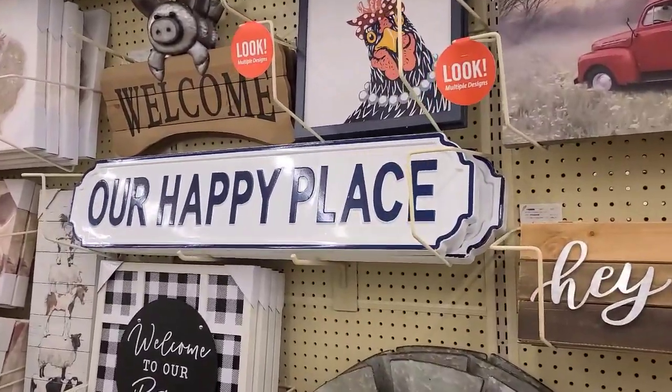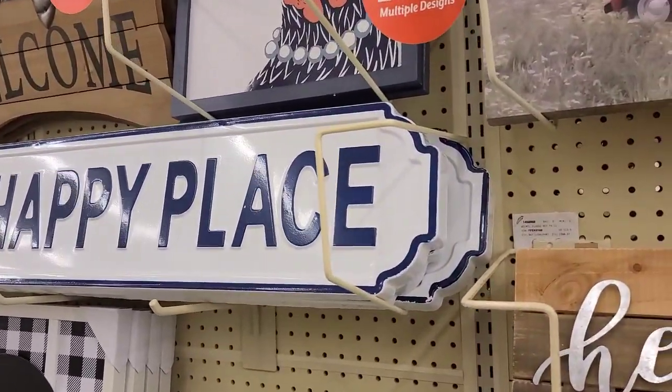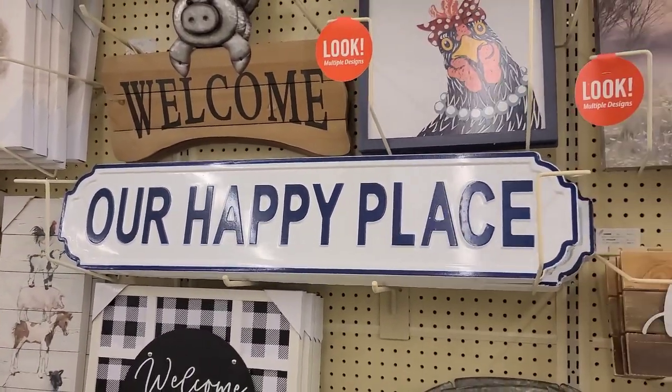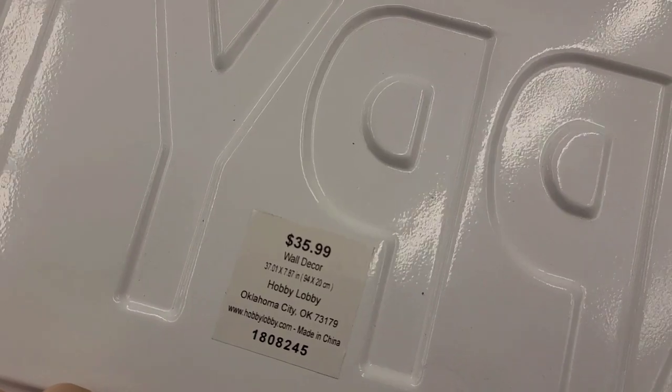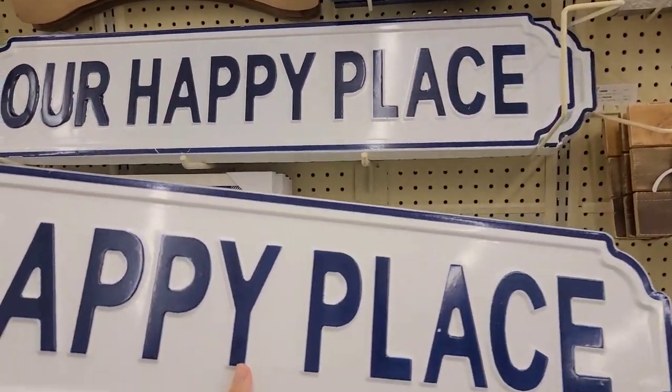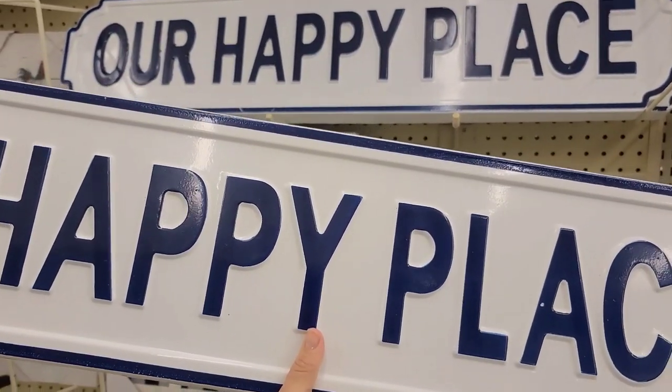I like making all of my own signs, but enamel is something that is really hard to recreate, so I will purchase it in the stores. I really like this sign. I actually have 2 of them, and they have held up really great outdoors.